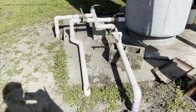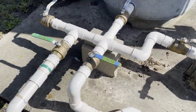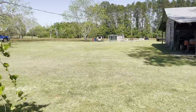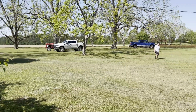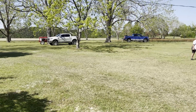I think I've talked about this before, but we started color coding these valves. So the blue goes to the garden, the green here goes to the dog pen over there, and to the sprinkler behind my truck. And that's all for here, so let's go to the garden.